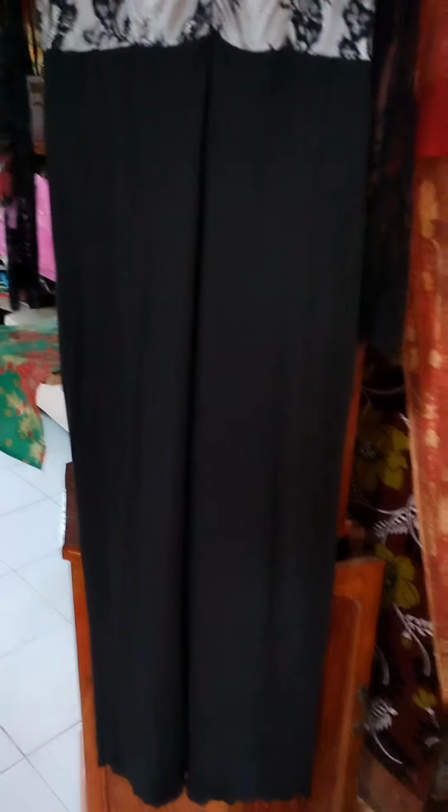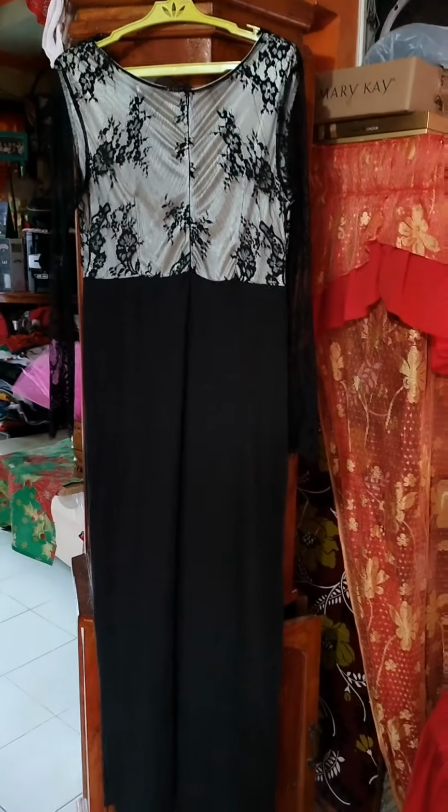It can be worn with some additions. It's only 100 pesos. Sequins or stones can be added. Black color. Black gown. The back is not like the front.